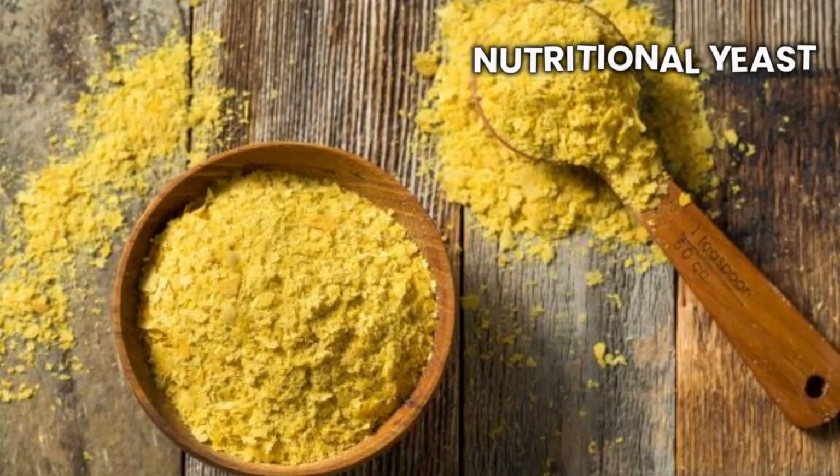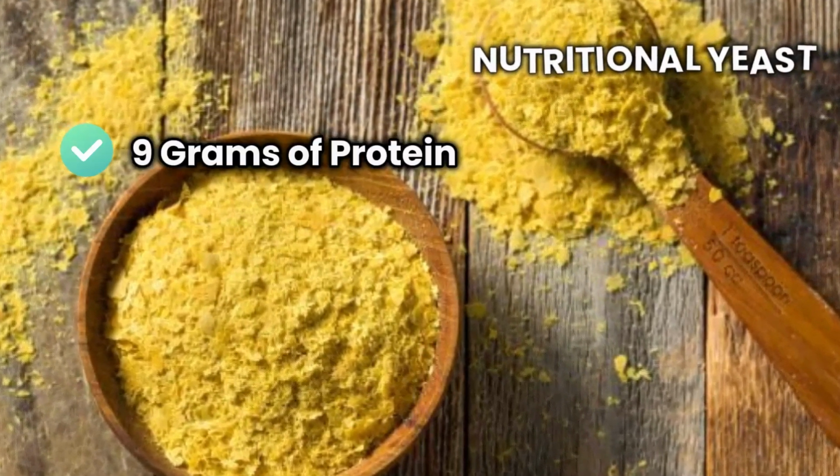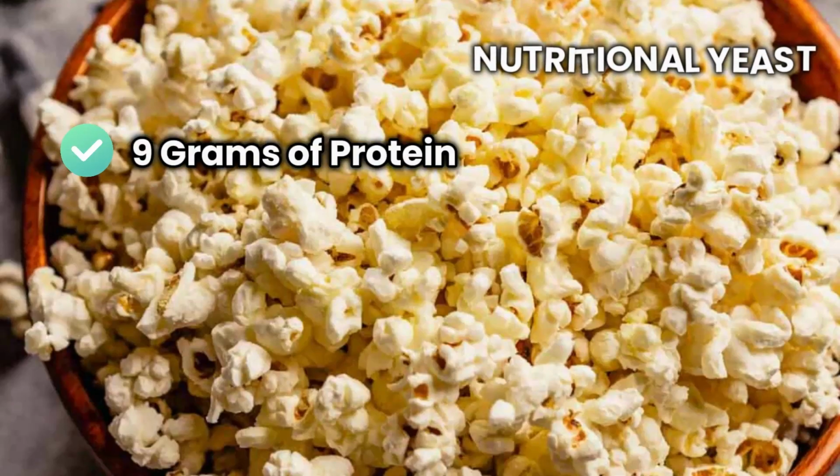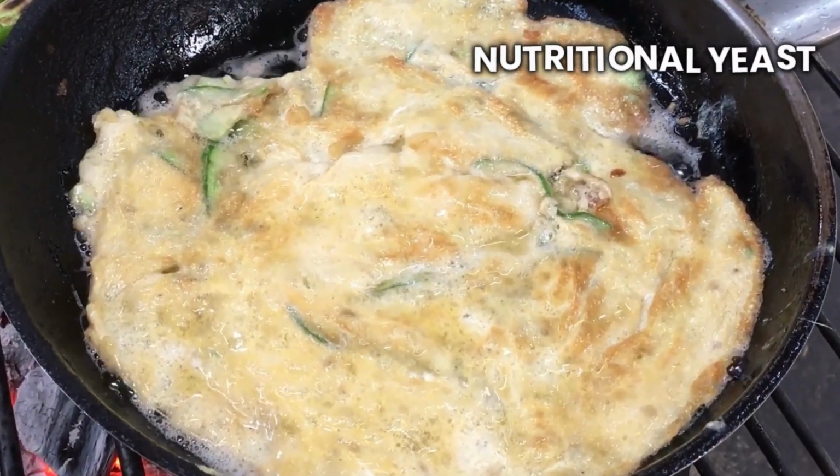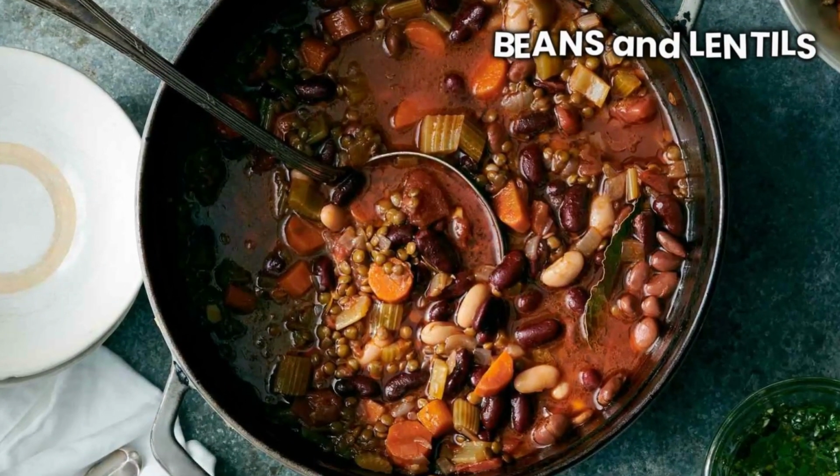2 tablespoons of nutritional yeast is about 9 grams of protein. You can add it to pasta, popcorn, mashed potatoes, your scrambled eggs. Also, you can add cottage cheese to your scrambled eggs, and it has a nice nutty, cheesy flavor. Okay, if you're not eating beans a few times a week, you're missing out.